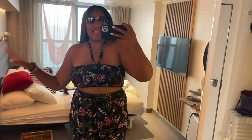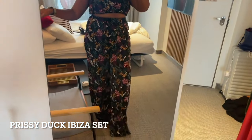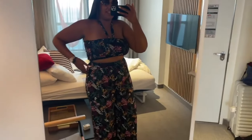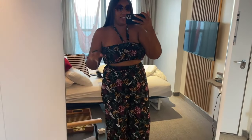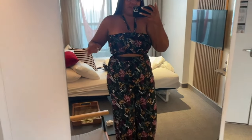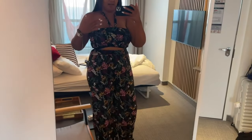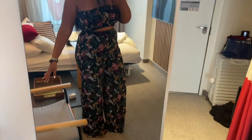Hey guys, we have another Prissy Duck designed set. Look at this Ibiza set. Let's check. So this is the 37 inch set. It comes in a white and green too, which was really cute. I really had a hard time deciding which one to get, but y'all know I'm a black girly, so I had to grab this one. You get the little ties around the neck, or you can not tie it, but this kind of gives you the extra support. But I love this outfit, y'all.